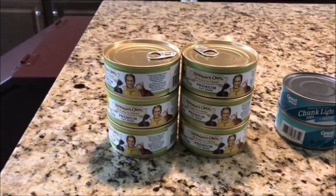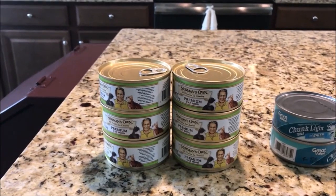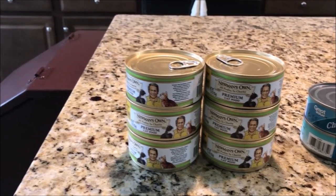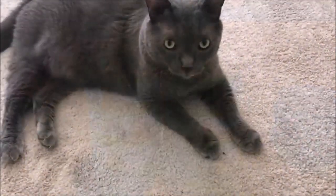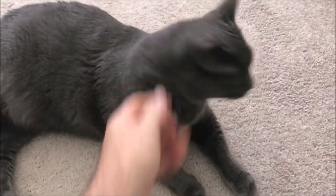And if you have pets, it's always good to stock up on some food for them. When the power goes out, sometimes you get stuck at home, you can't get out, you gotta make sure you take care of your pets. We always make sure we take care of Smokey. Here's Smokey. How's your day going, buddy?